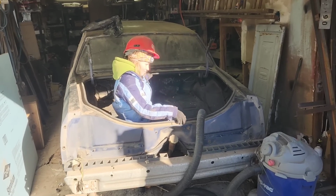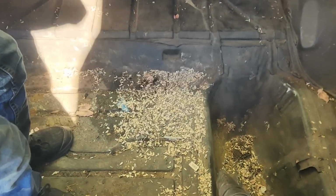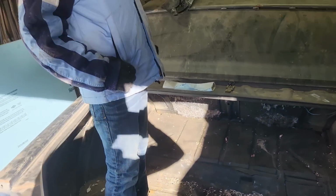Hi, John. How clean is it in there? You're about to fire up the vacuum and get to work. As clean as an animal's butt. It actually looks pretty good. It's totally solid underneath there.